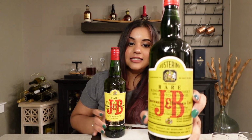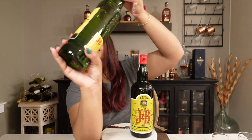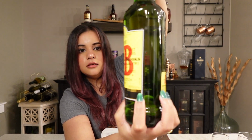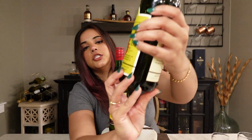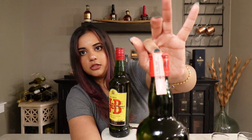So I ended up buying a current J&B bottle that you could get at any liquor store, just to show you the difference. I'm going to try to hold it up and tell you the difference. The one from the 60s is 86 proof, and the one from today is 80 proof, which says 40 ABV. The one from the 60s still has the tax seal, and it also has a different importer, the Paddington Corporation. Here's the tax seal, which also says the Paddington Corporation.